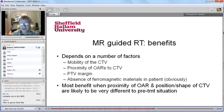The general conclusions from those studies were that the factors that had the most impact were what you might expect them to be. How mobile the CTV was. So does it move a lot interfractionally and intrafractionally? If so, and if it's soft tissue that the MR will show us, then clearly MR guidance is going to be a benefit there. Also, organs at risk. If organs at risk are close to our CTV, and they're likely to move around as well, so for example, again, cervix, prostate, all those sorts of things, then again, MR guidance is suggested as being very beneficial.